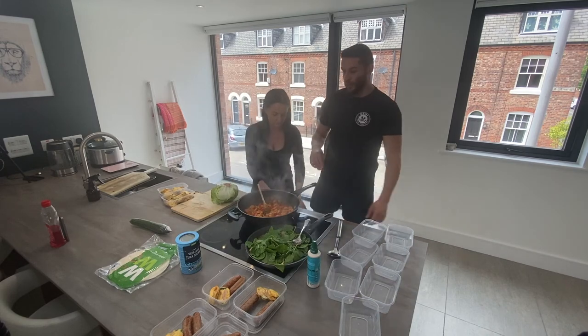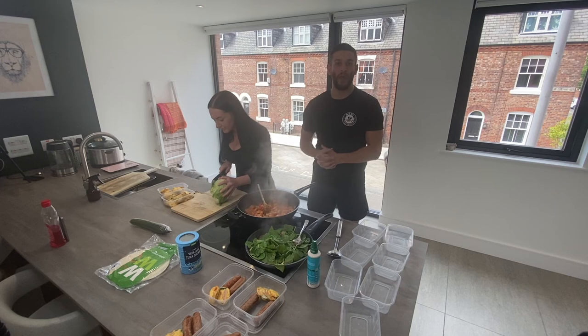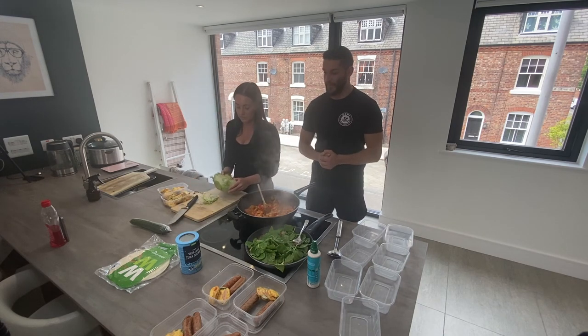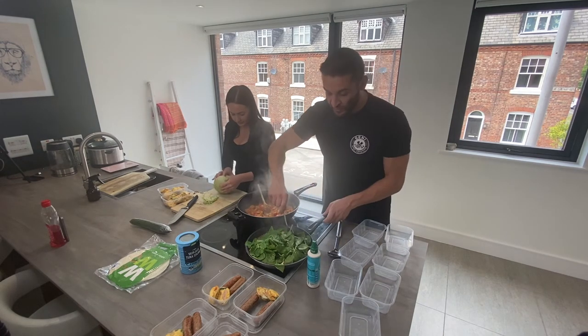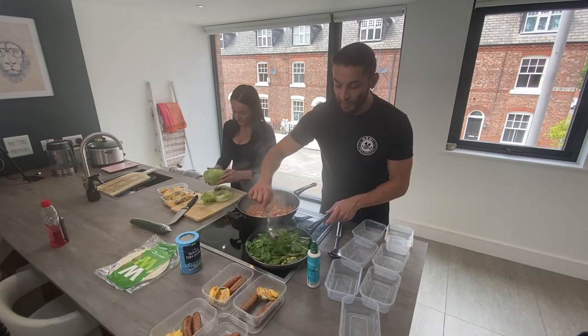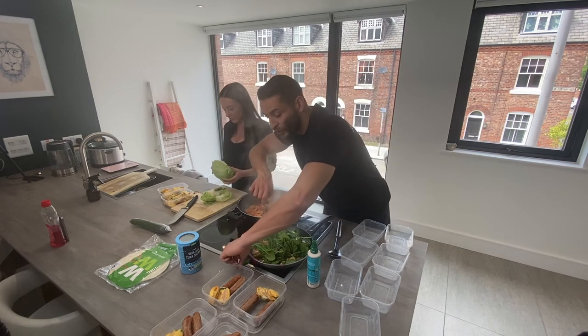Very, very important. Look at the size of Katie compared to me. Katie is literally half my weight, yeah? If Katie eats what I eat, you know what's going to happen there. It's not good for Katie. So it's important that you work on your own individual needs. Everything that we're cooking here, like we said in the intro, can be modified with its portion size, to be made perfect for you.